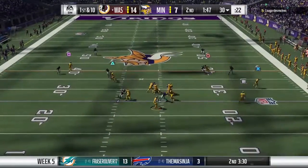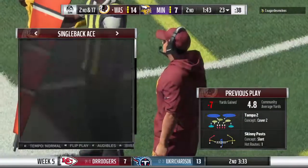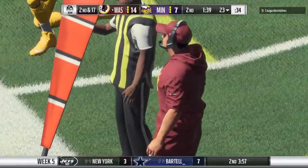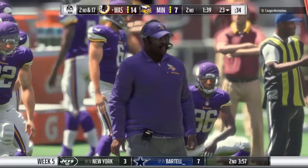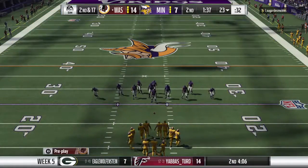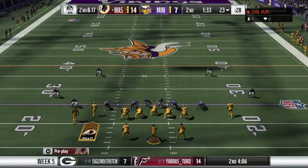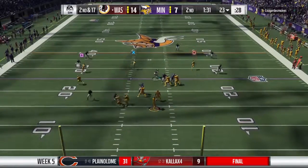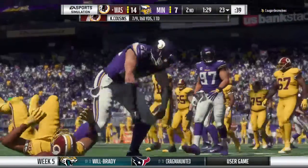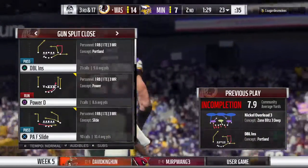On 1st and 10, Cousins. The Vikings after him, and they get there for the sack. Daniil Hunter in there to bring him down for a loss of 7. Second down, Cousins. And incomplete there. A nice hit. Jars the ball free and brings up third down.